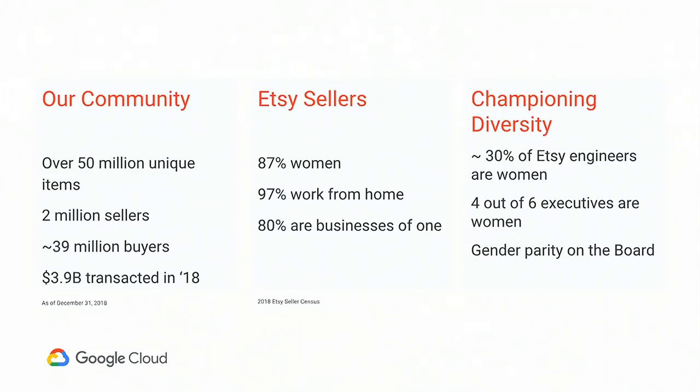We're also heavily diverse. 30% of our engineers are women, 4 out of 6 execs are women, and we have gender parity on the board. A lot of the Etsy sellers are also women. For the vast majority of them, Etsy is their only source of income, and their businesses of one. So we take all of that into account as we make decisions for the company.